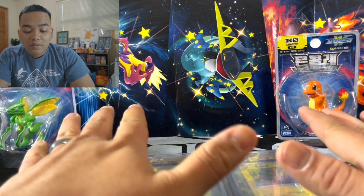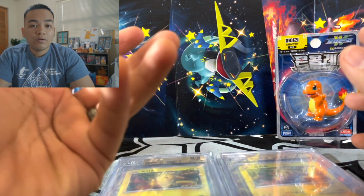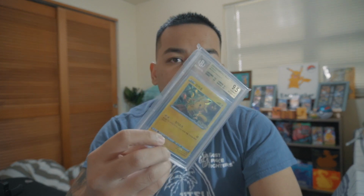So now that we've seen the slabs, we see what we got. Let me talk about my experience with BGS. Initially, I had submitted the cards to be graded in the last week of February. I think it was like February 26th or something like that. I mailed them out, and then I paid for the premium grading, and this was before the price jump. So I think, if I'm not mistaken, with the subgrades, one single slab was 125 bucks.